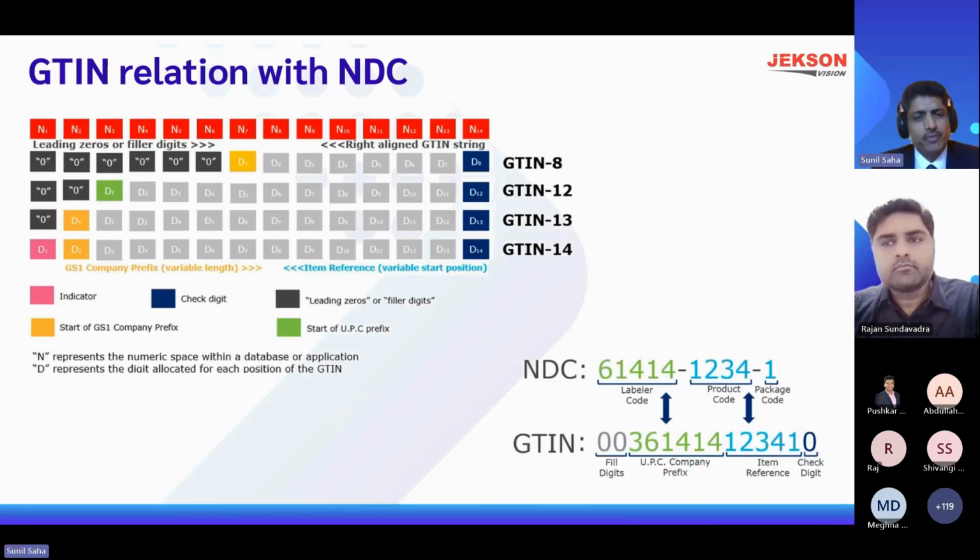Most of you would be familiar, but just for those who are implementing this for the first time or are going to implement this, to give you an idea: the GTIN, as I mentioned, is the Global Trade Item Number to identify a particular product. Specifically in the US, they already had an NDC code, that is the National Drug Code. So to form a GTIN, they have already merged the NDC code into the GTIN. NDC has a few digits, generally 10 or 11 digits, like 4-4-2 or 5-4-2.